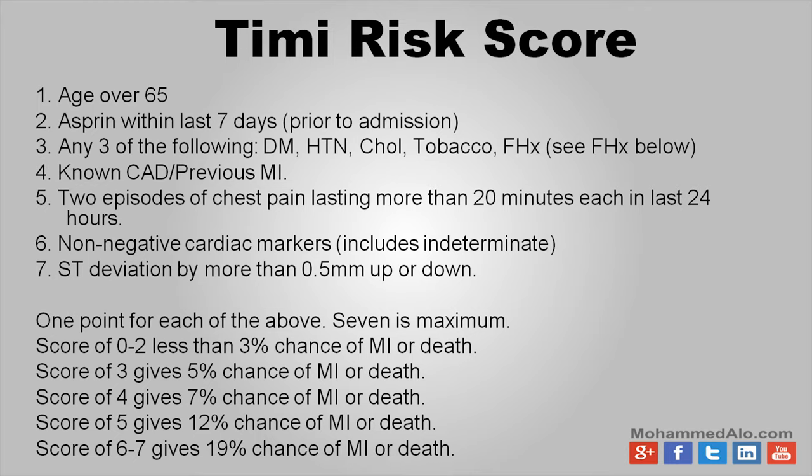You have to have non-negative cardiac markers, which includes indeterminate. An indeterminate troponin is definitely non-negative. And you have to have ST deviation by more than 0.5 millimeters up or down. So it really doesn't matter. So how does this help us? You add up the score.